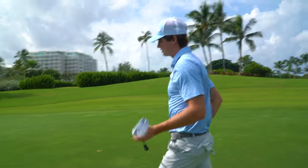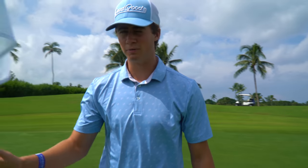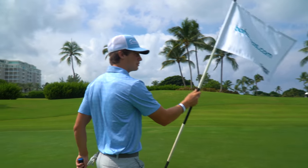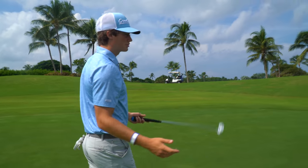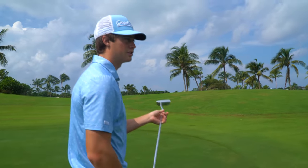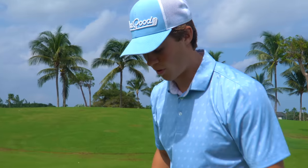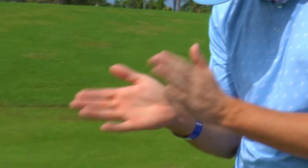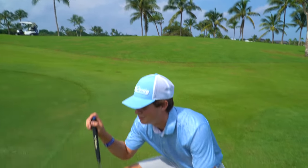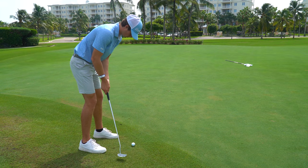Played yesterday, we kind of noticed the greens are a little bit tricky, but I have a feeling if I can read them correctly today, I should be able to go pretty low. It's also going to be pretty cool for me because I'm going to be able to see how I score today in relation to what the guys in the tournament are going to be shooting out here this week. We'll see. Right to left, first putt of the day.